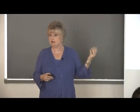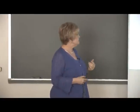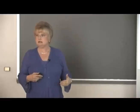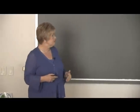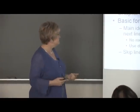You need to have a chapter topic on the top of each page. You may not do that until you go back and revise your notes, so that as you're flipping through to find information, you can easily find the section that you're looking for. The basic format's going to be a modified outline. You want the main idea close to the margin, and then indent. Don't bother with Roman numerals. You can use dashes, bullets, underlinings for main topics. You want to skip lines so it's not all crammed together. You want something that's easy to see visually when you go back and review it. It also gives you room to add in extra information when you go back and revise your notes.